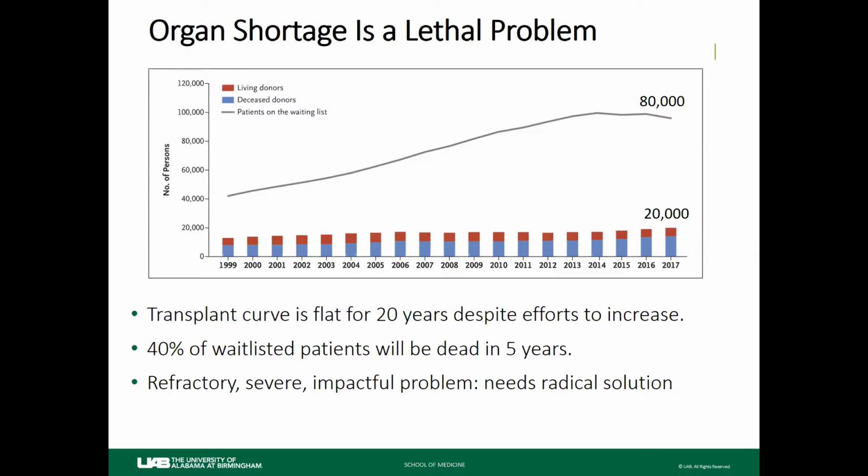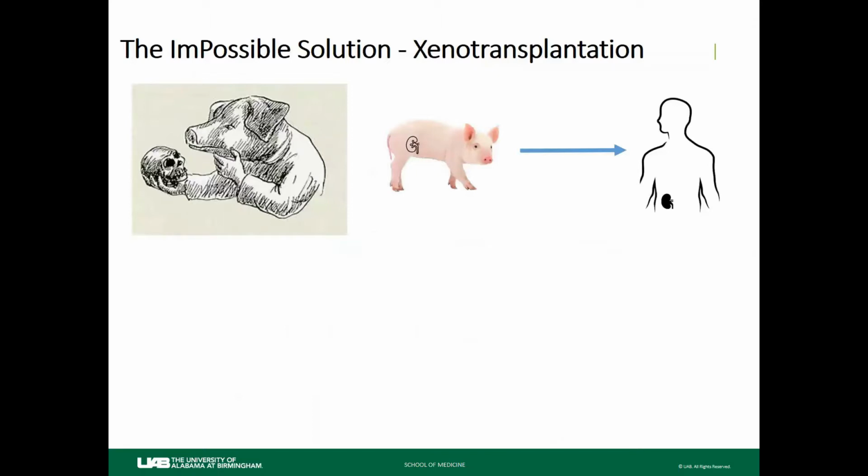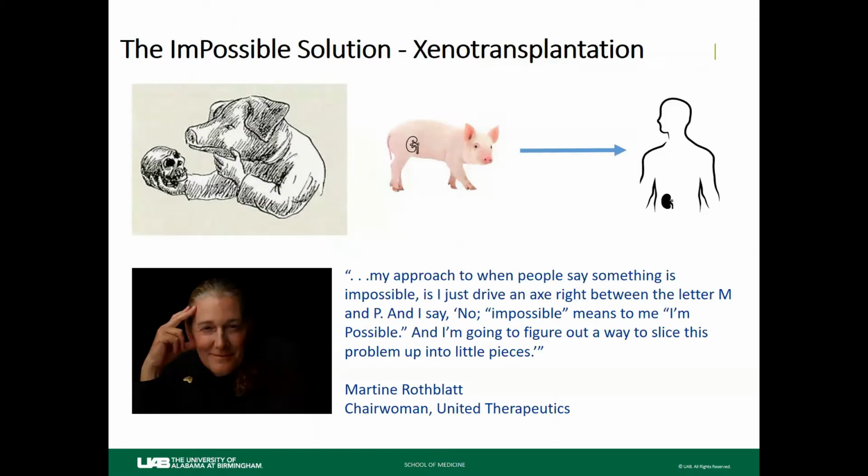And I think this is really where the field of xenotransplantation plays a key role. It's the impossible solution, making it the possible solution to the organ shortage. I do want to acknowledge Martine Rothblatt, who's the chairwoman of United Therapeutics, and her role in this and the longstanding partnership we've had with her here at UAB. That dates back to 2016, when we first partnered together to build and develop a pathogen-free facility and work towards taking all the work that folks like Andrew have done in the laboratory and bringing it to the clinic for our patients. Hopefully xenotransplantation can be a solution to the health disparities that I just described, and that certainly is my motivation for wanting to be involved.